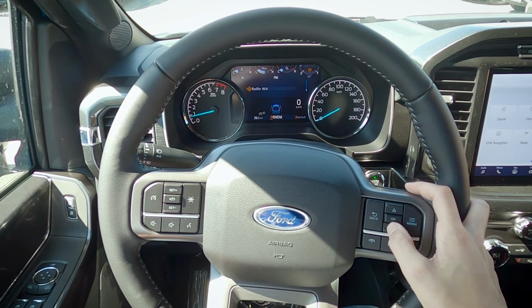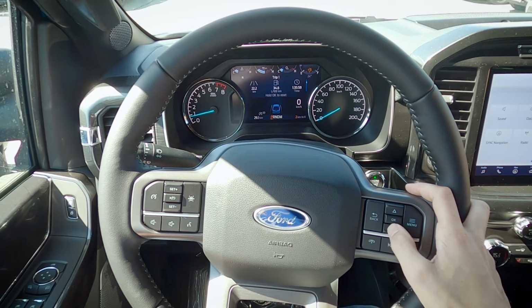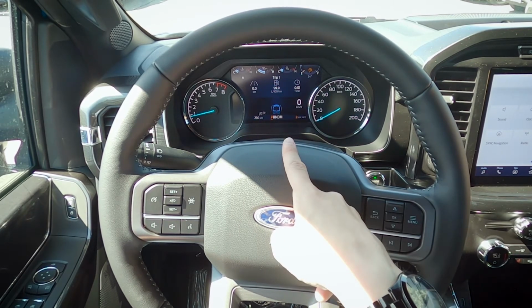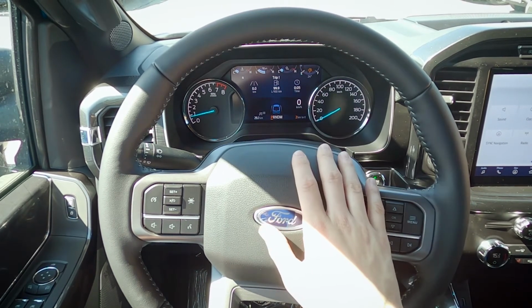So we look at our auto start stop. That's going to be that start stop configurator. We've got what station's currently playing, our fuel economy, our current trip counters, and a number of other things. Now we can easily reset the trip counter by simply pressing the OK button on the steering wheel. Pressing and holding that for a second will default us back to 0 again. And we've got some nice digital gauges along the top as well.